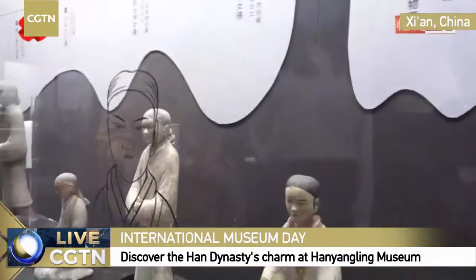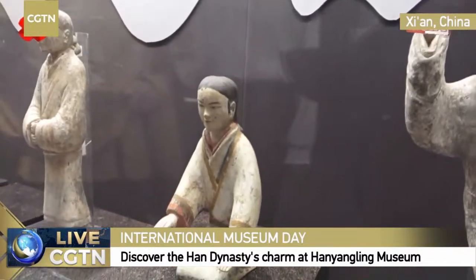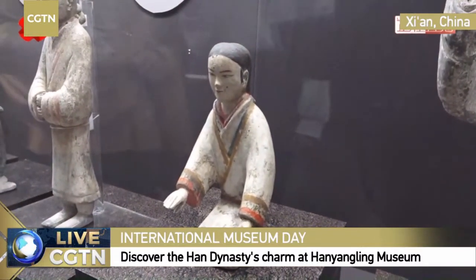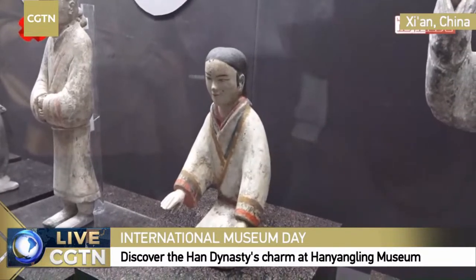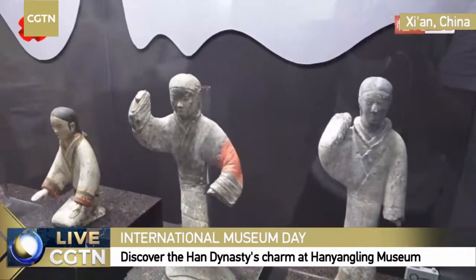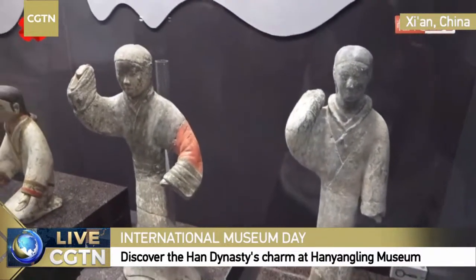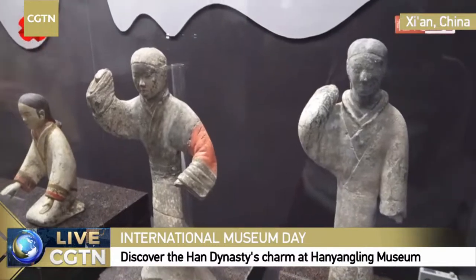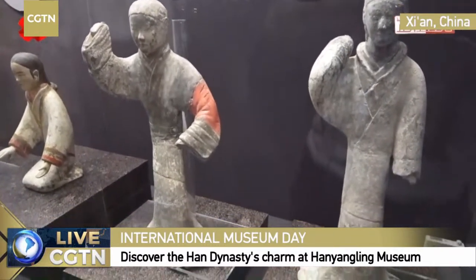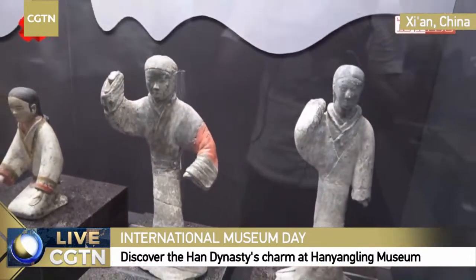And looking at this, these are all the maid servants. And looking at that, there were also very beautiful colors. And we could see that this is very easy to tell, these are the dancers. And we know the Han Dynasty attached great importance to developing music and dancing.